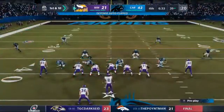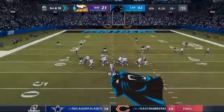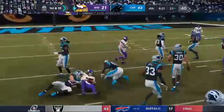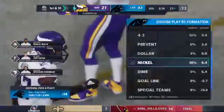So from Panther territory now, it's 1st and 10 at the 39-yard line. Back to throw here. He's going to find and complete it to Renfro. And brought down, but not before they're inside the 25. Another good gain. That's now 35 yards combined on those last two plays.